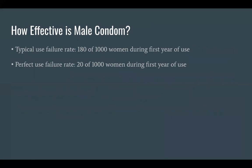How effective is the male condom? Typical use failure rate is 180 of 1,000 women during the first year of use. Perfect use failure rate, about 20 of 1,000 women during the first year of use. This is a high percent.